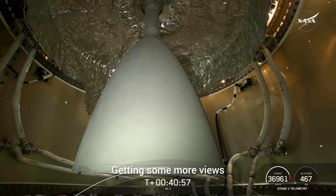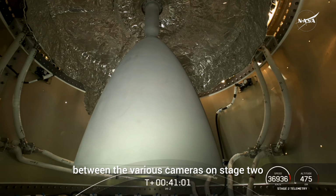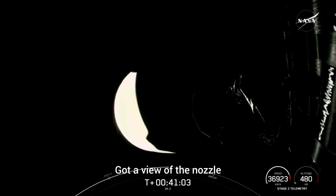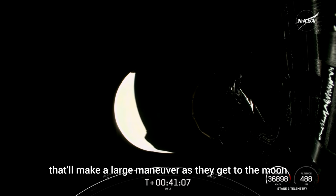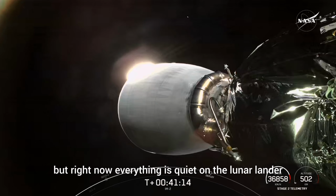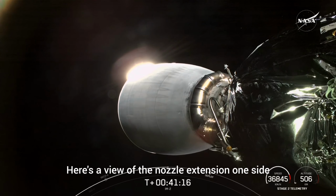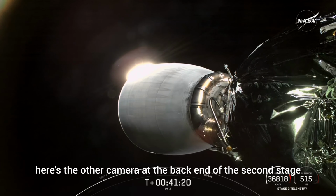Getting some more views. We're cycling, the flight computer is cycling between the various cameras on stage 2. Got a view of the nozzle. As we heard earlier in the broadcast, that'll make a large maneuver as they get to the moon. But right now, everything is quiet on the lunar lander. Here's a view of the nozzle extension one side. Here's the other camera at the back end of the second stage.